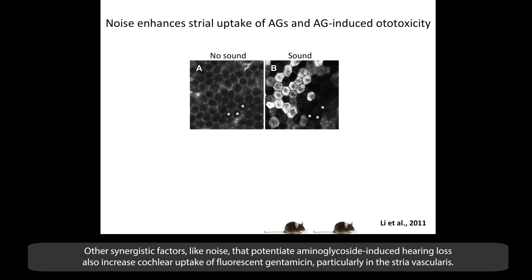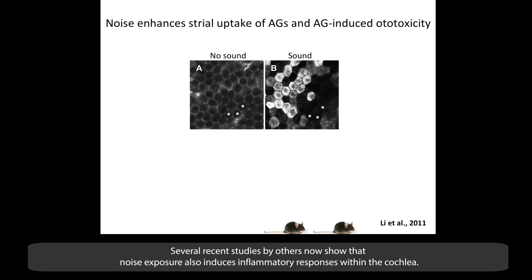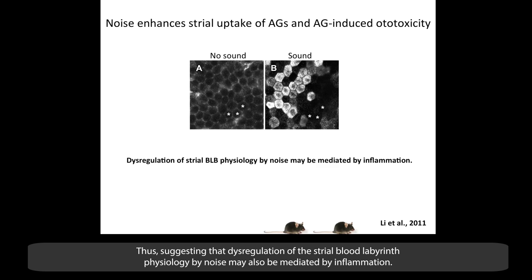Other synergistic factors like noise that potentiate aminoglycoside-induced hearing loss also increase cochlear uptake of fluorescent gentamicin, particularly in the stria vascularis. Several recent studies by others now show that noise exposure also induces inflammatory responses within the cochlea, thus suggesting that dysregulation of the strial blood-labyrinth physiology by noise may also be mediated by inflammation.